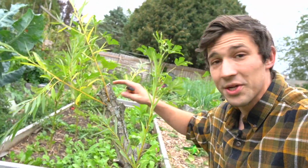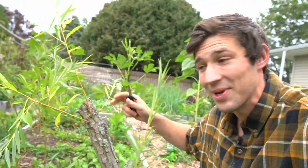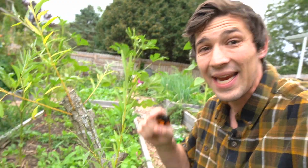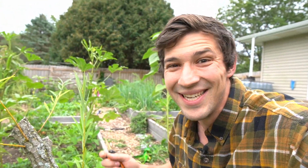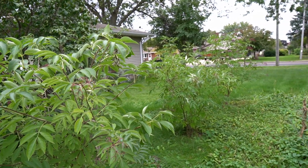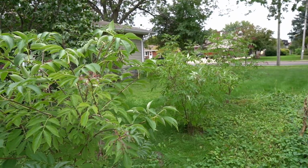And for those of you who are curious, our willow log propagations are doing very well, and I will be making a dedicated video of these guys in maybe a week or so. We'll see. We just did a harvesting video on our elderberries a little bit ago. You should check that out if it interests you.